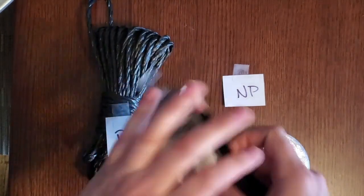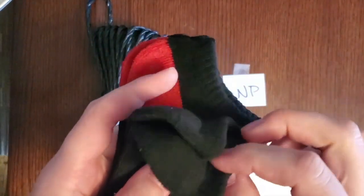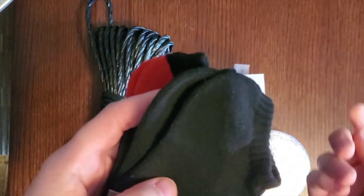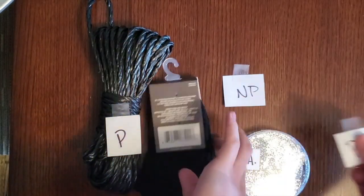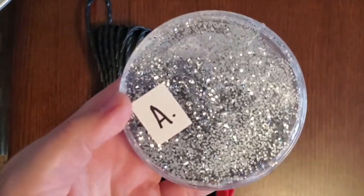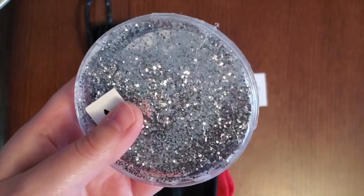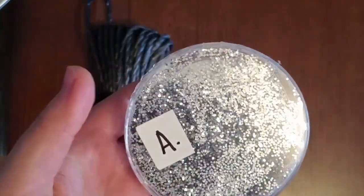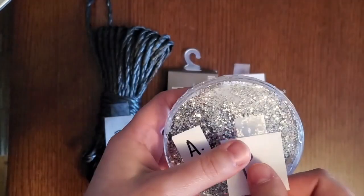Or, for example, these socks. These socks are made of polyester. That's a type of plastic. These socks have plastic in them. Or even glitter. Craft glitter is actually a microplastic as it's made. So these would be plastic.